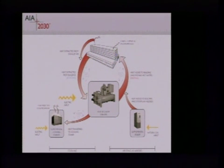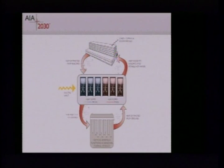If there's too much cooling, then that heat is rejected to, say, a cooling tower, or if there's more heat needed, then there'll be a small supplemental condensing boiler. And all those terms are oftentimes pretty new to the architects in the room.